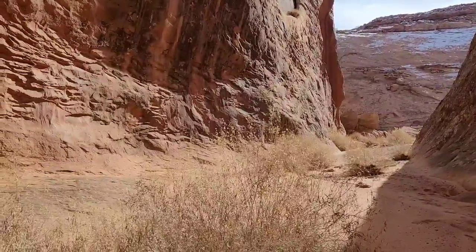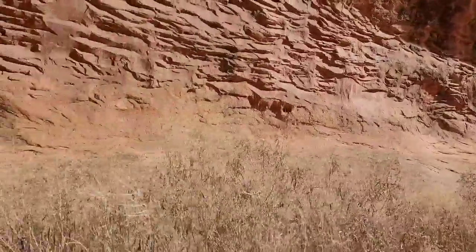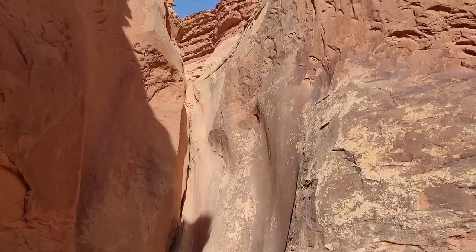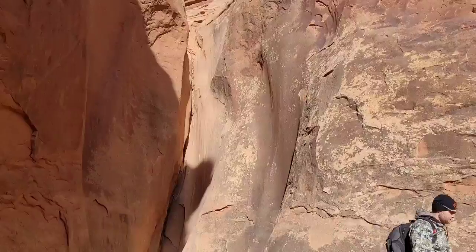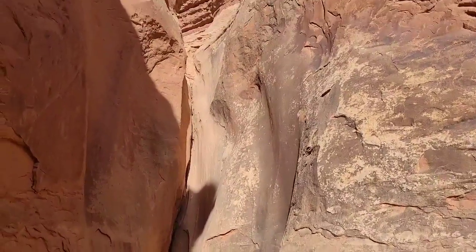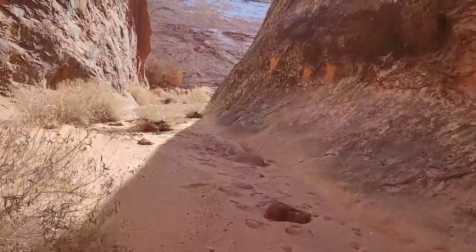I'm trying to film it, but this guy's doing something over here. There we go. Yeah, a good little dry fall right here, but definitely not. I mean, I'm sure it is possible to up climb it, but we're not going to try that. Well, go ahead. I'll meet you up there.